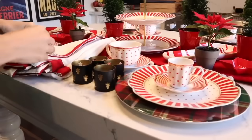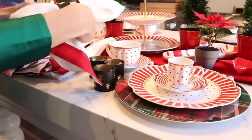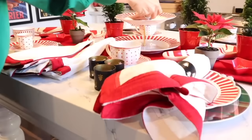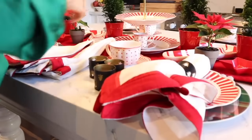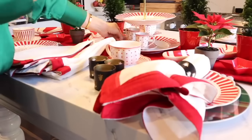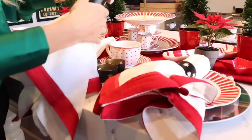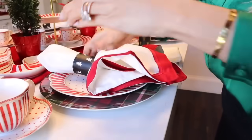I decided to add some really simple napkins here just because I know it'll be kind of messy with all the candy and chocolate. So I decided to just grab these. I picked these up at Home Goods a couple years ago, and they just have a really simple red ribbon around them. And then I'm going to use these cute little black napkin rings I picked up at Hobby Lobby, I think last year or the year before. But I just kind of want to keep this nice and simple and enough room for the kids to be able to do all of their crafts.